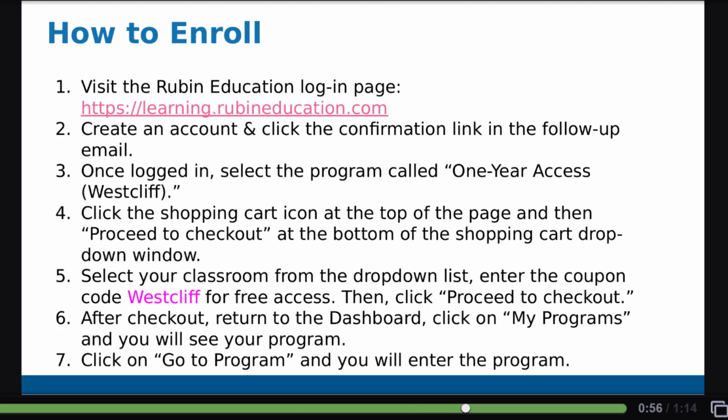Once they have checked out and they have access to everything, you can return to the dashboard, check on My Programs, and you will see your program. Once you've clicked on Go to Program, you enter the program and you're able to access all the materials there.